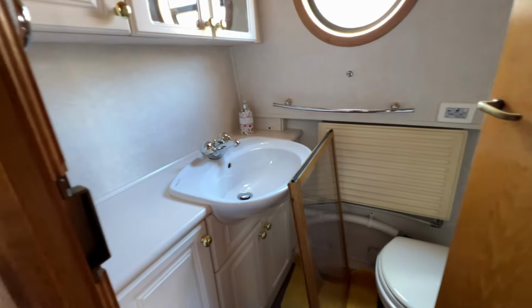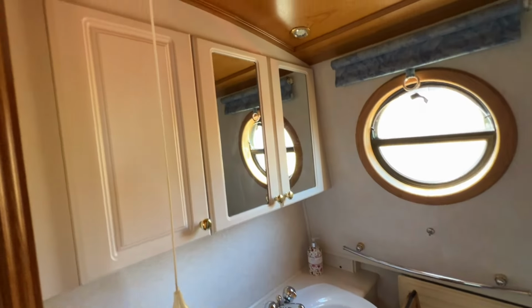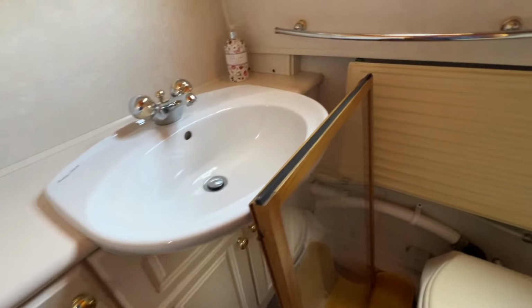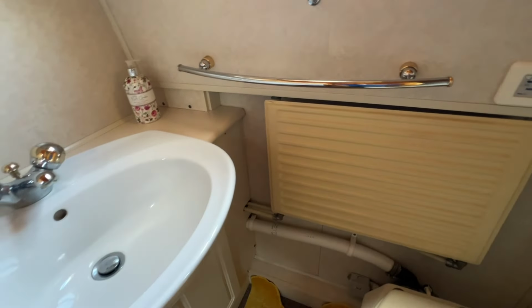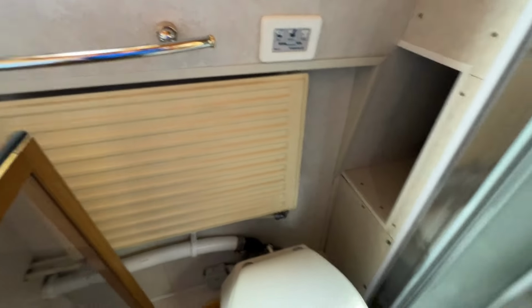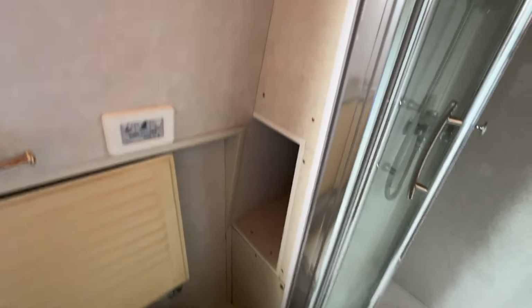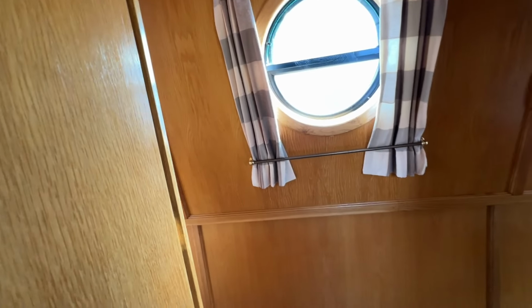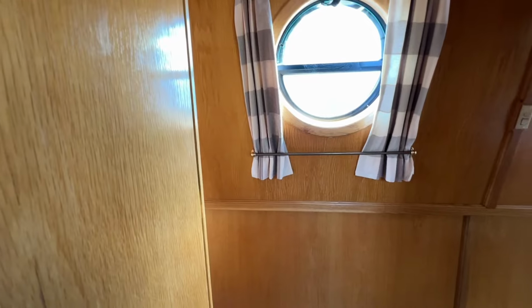Into the shower room. Got a pump out macerator toilet here with a 140 gallon stainless steel tank. Hot water is provided by the engine and boiler. There is an immersion boss fitted should you wish to install an immersion heater. Central heating is by an Eberspacher diesel boiler.